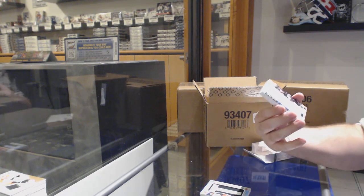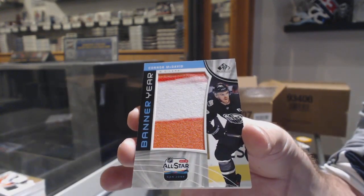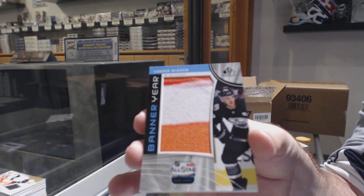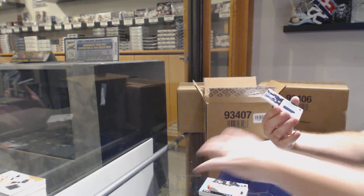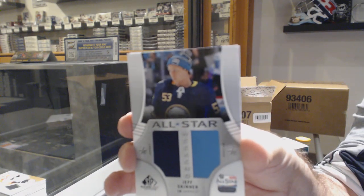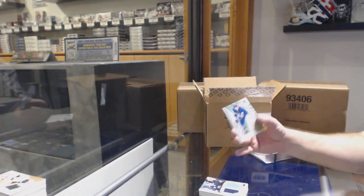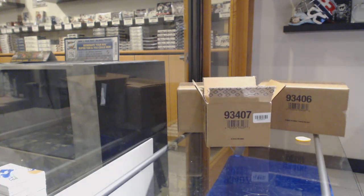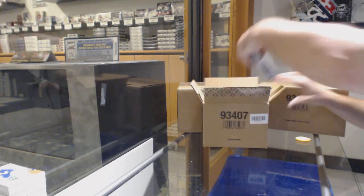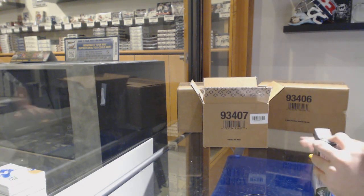Banner year all star Connor McDavid. Banner year Connor McDavid. We've got an All-Star Weekend duel of Jeff Skinner. And a rookie to $5.99 jersey of Ilya Mikheyev. Two more boxes. Bing, bing, bing, bing, bing.